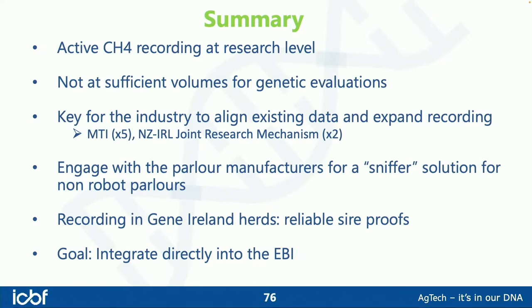I suppose the key thing then is that the industry aligns to collate all that data and make it available for genetic evaluation. So there are a number of new initiatives coming on there. The Meat Technology Ireland are invested in 5 of these machines, but there's also a new funding call between New Zealand and Ireland that is going to fund 2 more of these machines that'll be active out there on dairy herds. I suppose, look, there is a need here maybe to engage with the parlour manufacturers, the non-robot manufacturers, to see if we can get a lower cost alternative. Maybe that sniffer technology that's been rolled out in the Netherlands might be an option if they can actually fit it to other parlours.